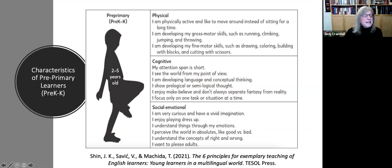When we're thinking about appropriate activities for our children, whether they're very young learners, ages 3 to 5, or young learners, ages 6 to 11, we want to make sure that we look at their physical, their cognitive, and their social emotional characteristics, so that what we provide for them are appropriate activities. And let's take a look at what this means for very young learners. Here are some of the characteristics of pre-primary learners, the kind of learners that would be using with you.